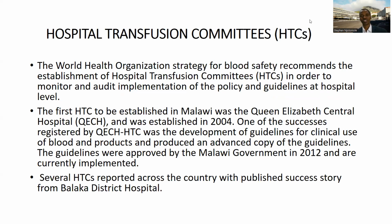Hospital transfusion committees, we are all aware about this, advocated by the World Health Organization. And in Malawi, the first one was established in 2004 at Queen Elizabeth Central Hospital. One of the successes of this hospital transfusion committee at Queen's was the drafting of the guidelines in clinical use of blood and blood products. And these are the guidelines we are currently using.